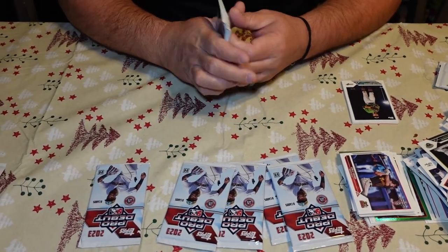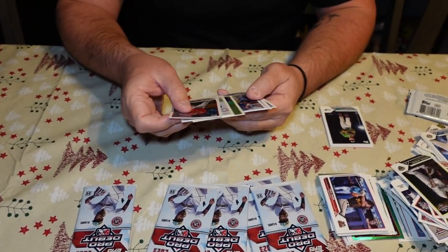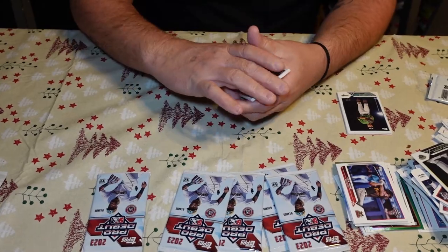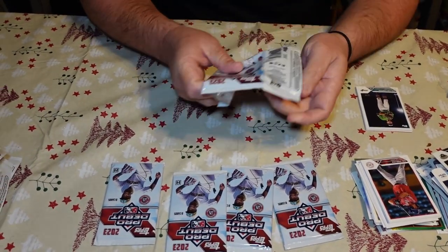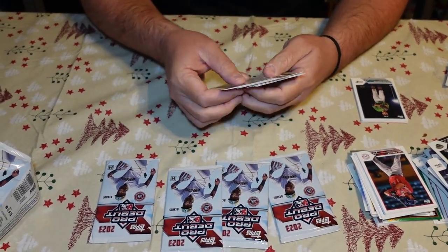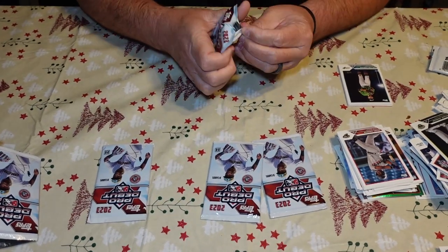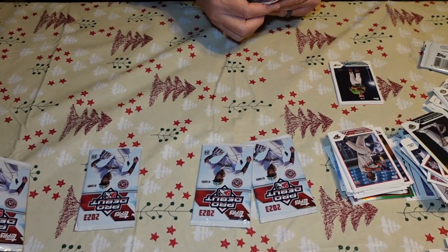Okay, guys, we're down to the last six. I think we have one auto here. We should have one more auto left. Okay, no auto in this one. Okay, five packs left. Let's get a big one. No auto. James Wood. I think that's a color auto too. I think it might have been orange. Okay, there's an auto in this one.